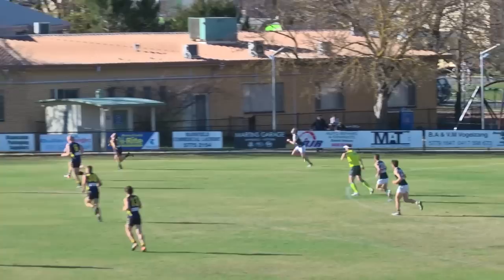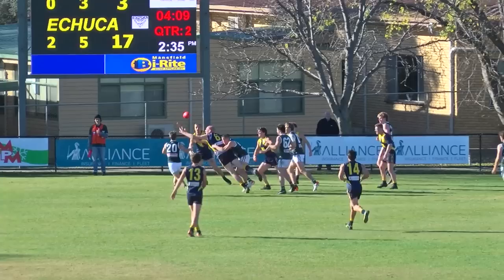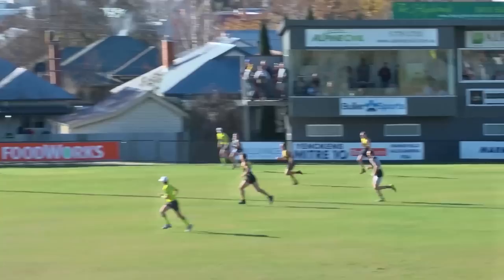They come to half back, almost centre wing now on the press box side of the ground. Nice pick up. And they flick the ball around by hand. Echuca, there was no handball that time, umpire. Rossi Brown fighting hard. Andy Brown for Mansfield as well. But Echuca finally get clear. They go to half forward. It's one-on-one battles. Jack O'Grady onto the loose ball for the Eagles.